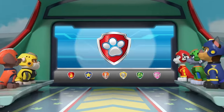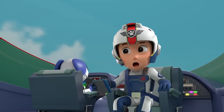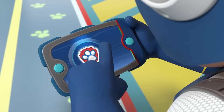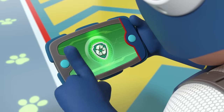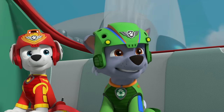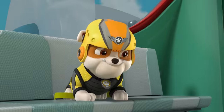We have to get Travis back into his gondola and fix his leaky balloon. Help! So, for this mission, I'll need Rubble. Rubble on the double. And Rocky. Woof! Green means go! Rubble, Rocky, go, go, go!